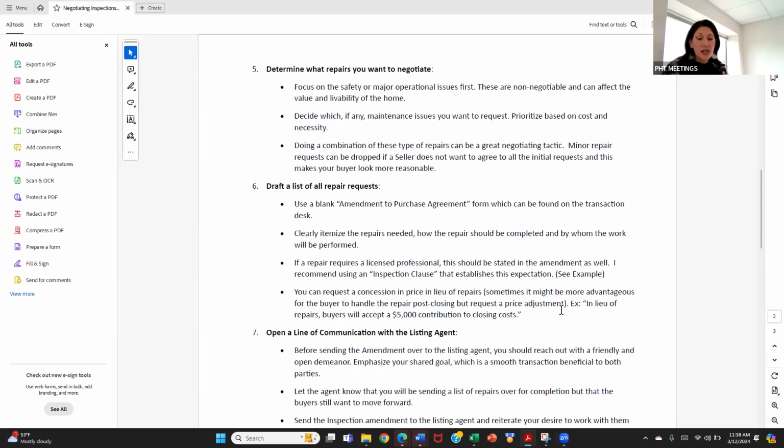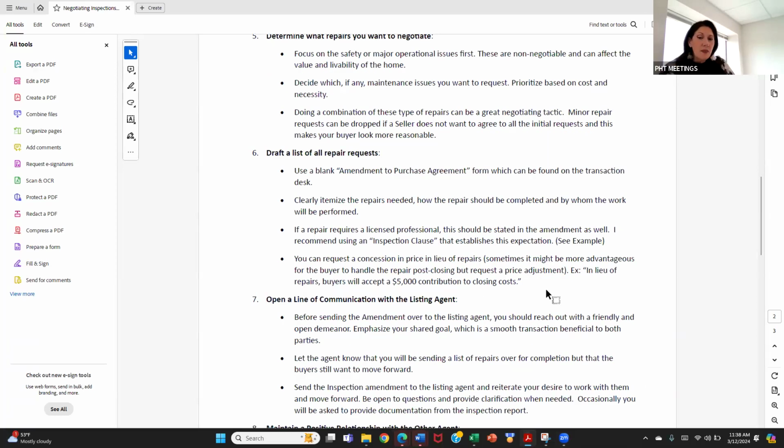Sometimes it might be more advantageous, or your buyer is going to want to handle it that way. An example would be at the bottom, I would say, in lieu of repairs, buyer will accept a $5,000 contribution to closing costs or a $5,000 reduction in purchase price. If it's a tedious type repair, they might be more comfortable determining how that's done versus asking the seller to do it.